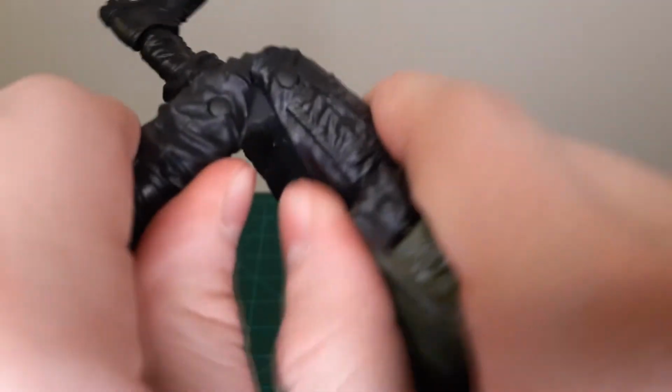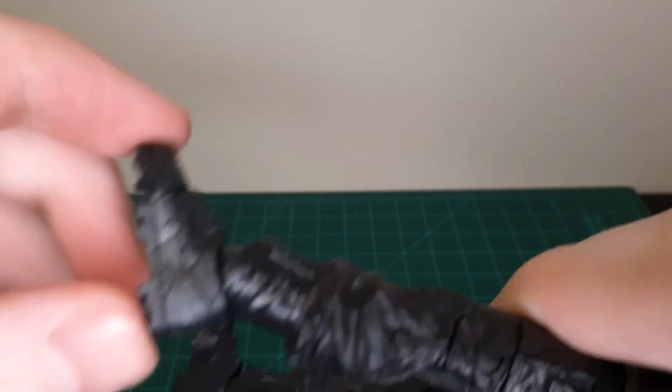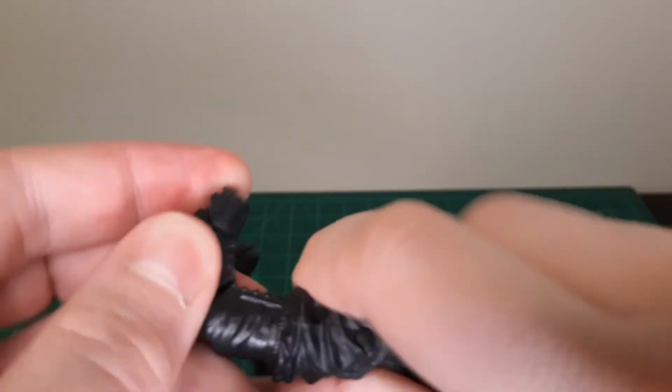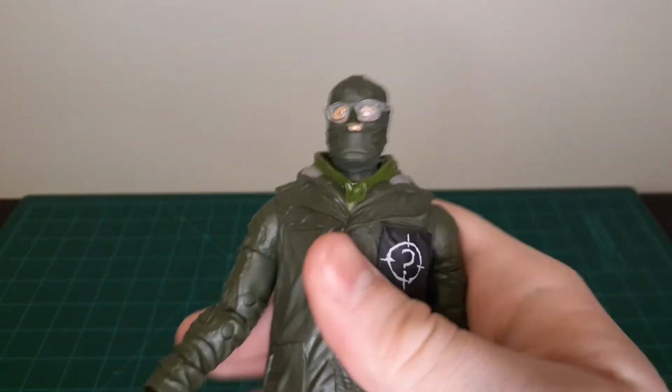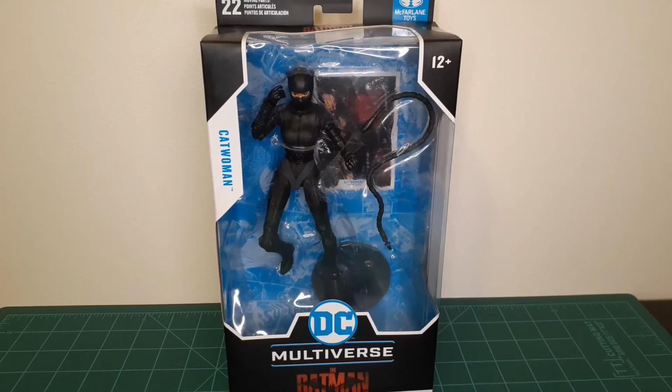He does have double jointed knees and the ball ankle joints, which gives a bit of motion. And lastly, the toe pivot, and mine seems to be stuck. Whew, there we go. Pretty good articulation for the Riddler. Next up, we've got Catwoman.